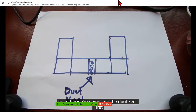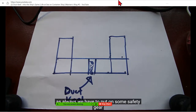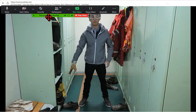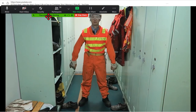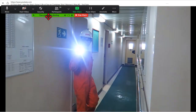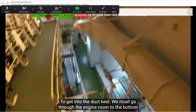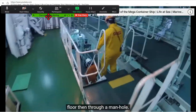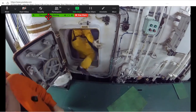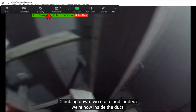So today we're going into the duct keel. First, as always, we have to put on some safety gear. To get into the duct keel, we must go through the engine room to the bottom floor, then through a manhole. Climbing down two stairs of ladders, we're now inside the duct.